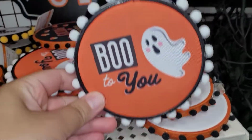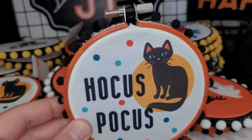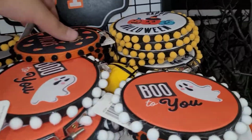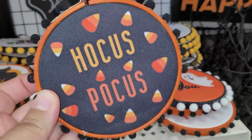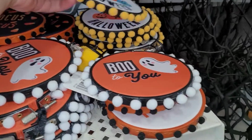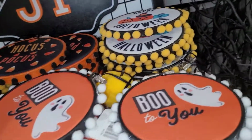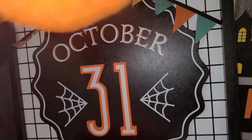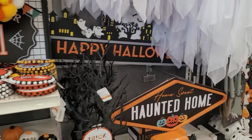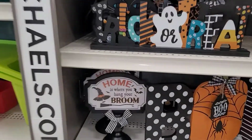I came across these small pieces. There's different variations. This one's Boo to You. And then we have the Hocus Pocus with the kitty cat. We have another Hocus Pocus over here with the candy corn. So cute. And back here we have Happy Halloween with the pumpkins. Adorable. And then we come down to the signs, October 31st.